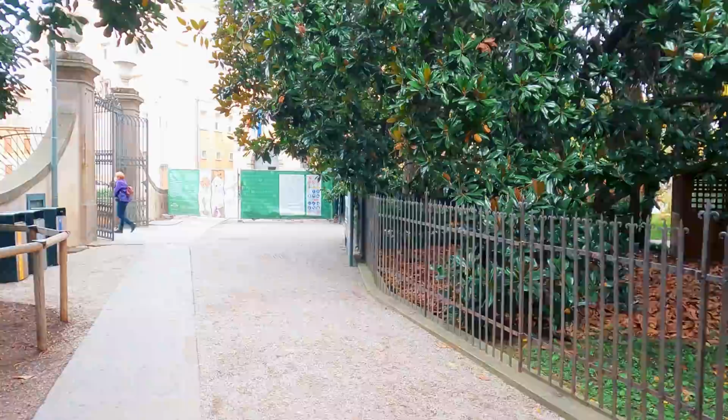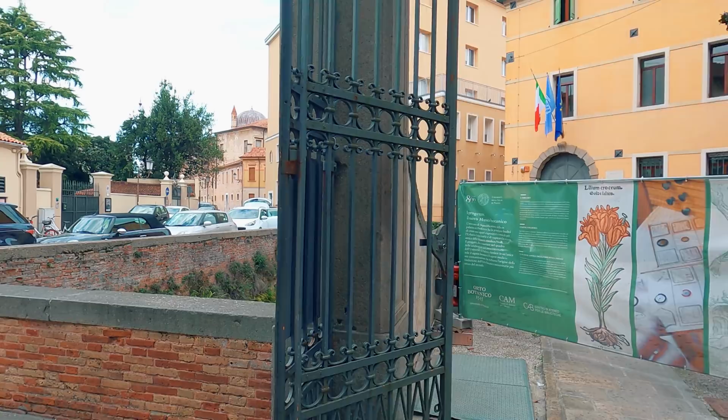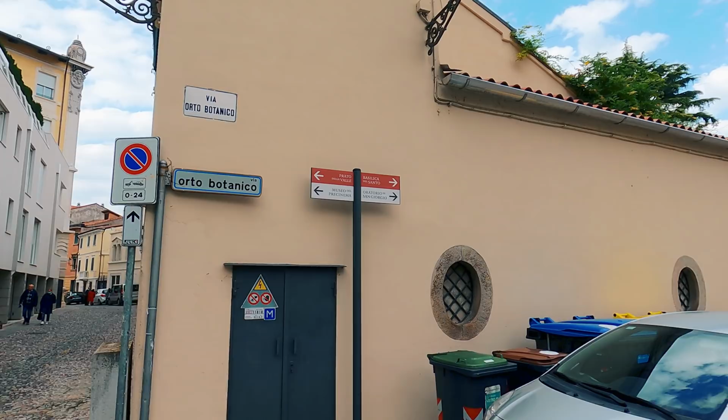Wow, so this was the tour of Orto Botanico, and from here you see the Basilica of Sant'Antonio. It's very near. We see already the roof, and here it's well indicated. Prato della Valle on the left side and the Basilica del Santo on the right side.